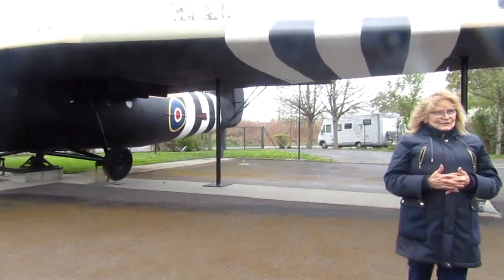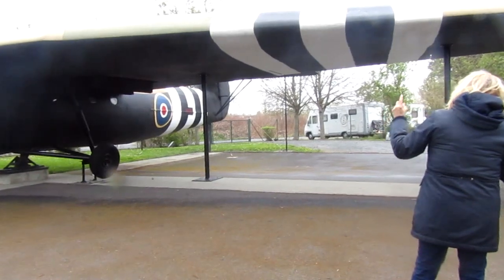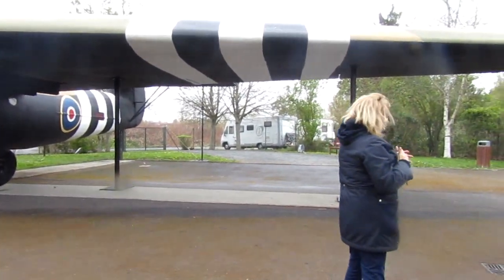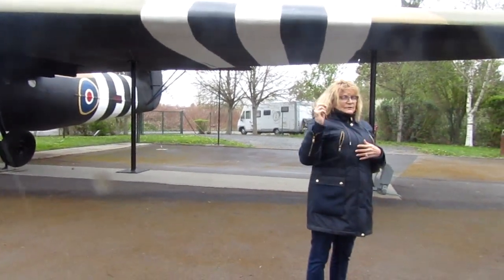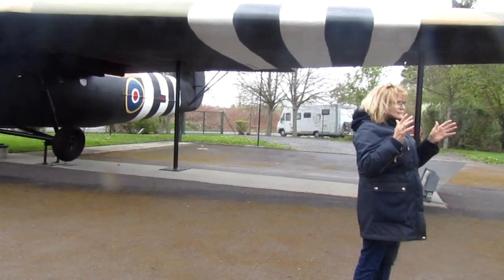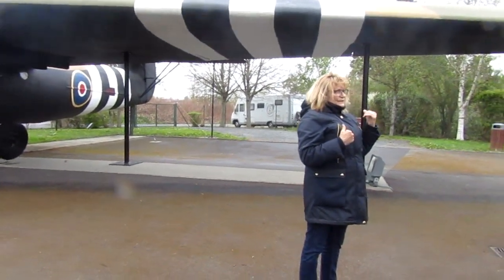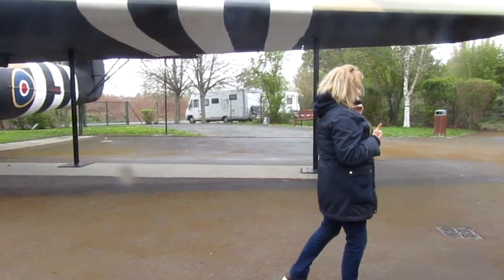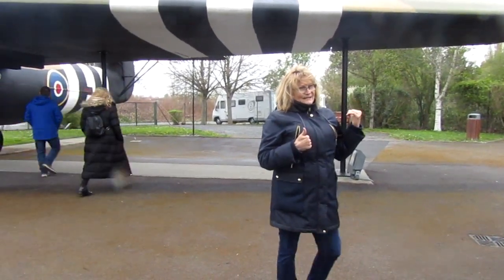I mean, it takes a lot of guts to get on something like this. Oh, of course, the glider transported soldiers, not only soldiers, we also transported military equipment. You know, if you go back into the museum, you'll notice there is a jeep in this museum. This jeep landed in Normandy on board a glider. Now, the hardest part was to load it in. Very hard to load a jeep on board something like this.